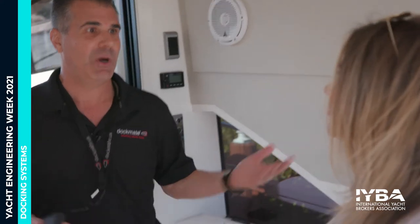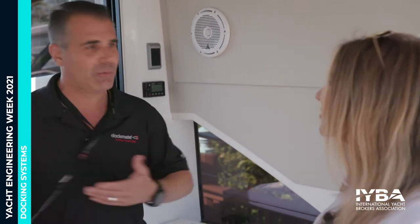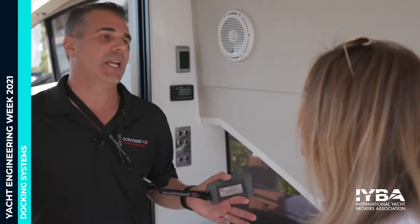So let's just say the 28 footer, that guy likes to go out and fish by himself. So he uses the Dockmate while he's fishing, right? And we have sport fish guys that do the same thing. The larger motor yacht type guys are maneuvering the boat with their husband and wife, and they just need the help. So the range is not an issue for us.